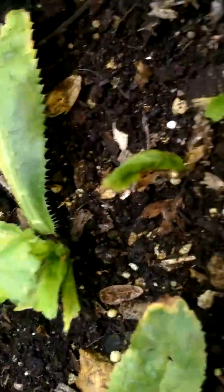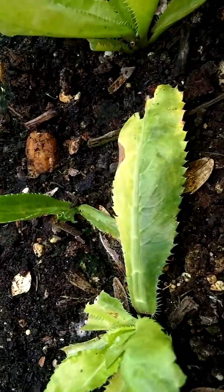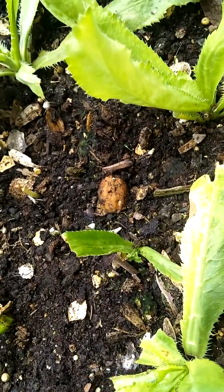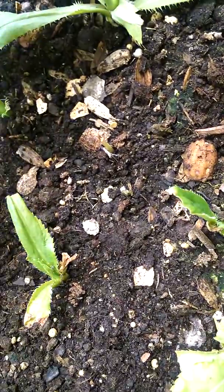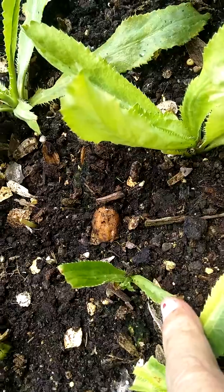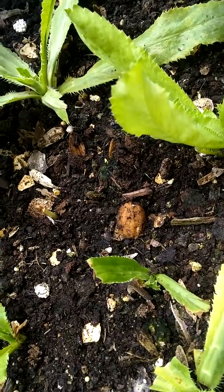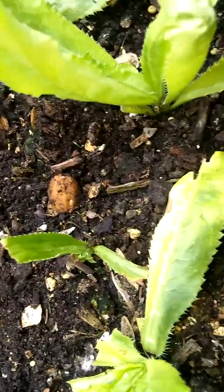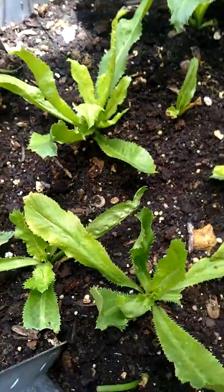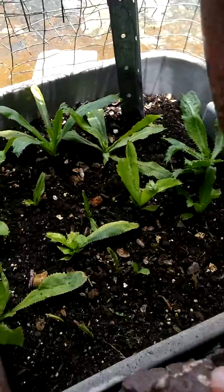But as you can see, they were all brownish and stuff. And look how beautiful it is. It's growing. It's gonna grow new. It has started to grow new leaves, but it's in the inside still. So they are growing pretty good. And I planted. I don't want to move it too much. Okay, I don't want to move it too much.